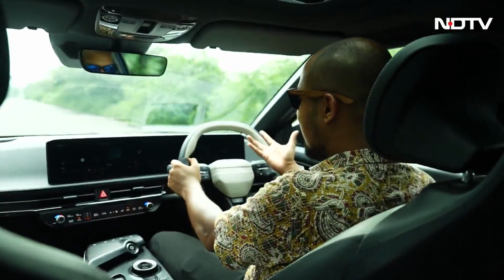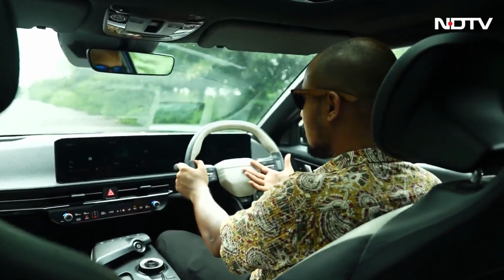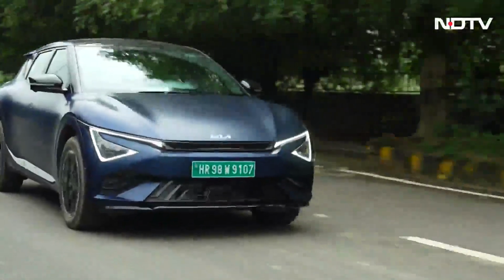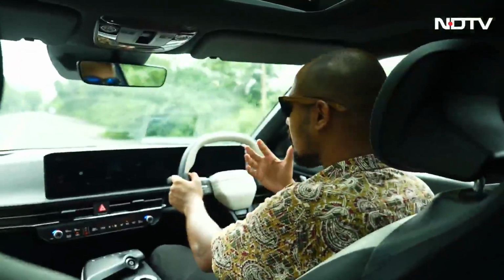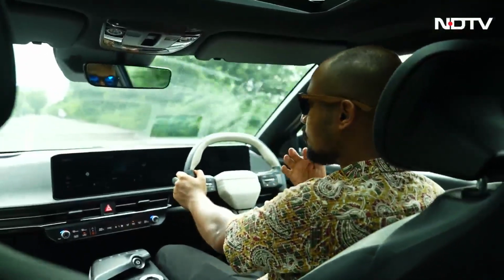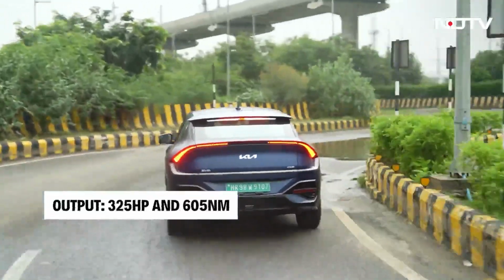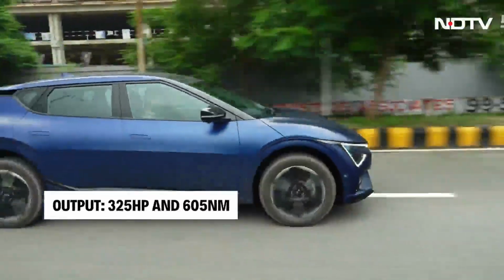So it's a bigger battery pack, thanks to which you get more range now. Realistically, we could attain up to 480 kilometers in real life. Now it's an all-wheel drive. Not many EVs in the segment come with a dual motor setup, and this one in combination makes 325 horsepower, 605 Newton meter of peak torque, with 5 drive modes to play with.